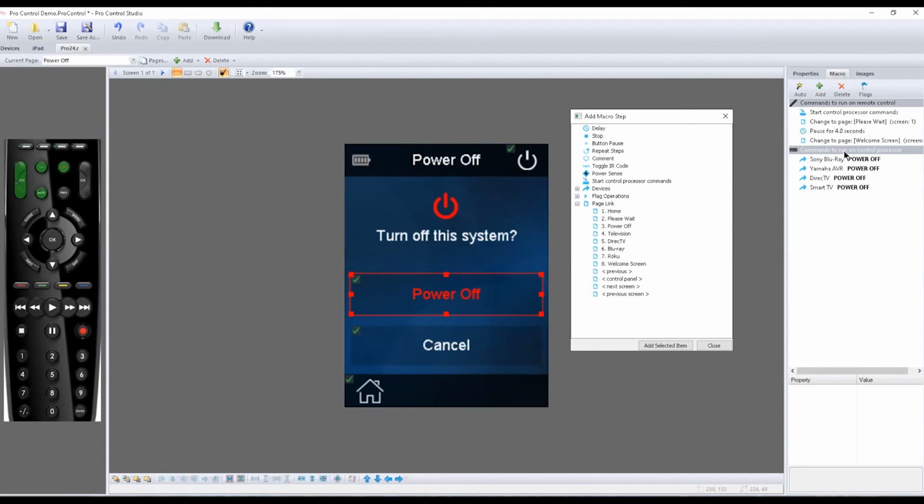Then it will pause for 4 seconds to give these macros time to run, and then it will change the page to the welcome screen. Power off all the devices, and of course you can add anything other than that you want. So that's what we have. It's really easy to program. Again, you don't need to, and you really don't have to.